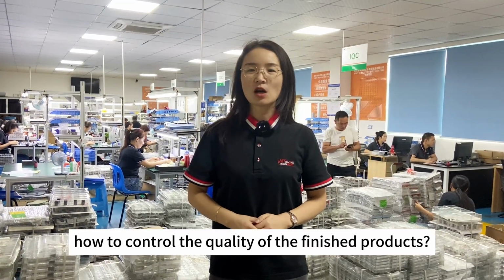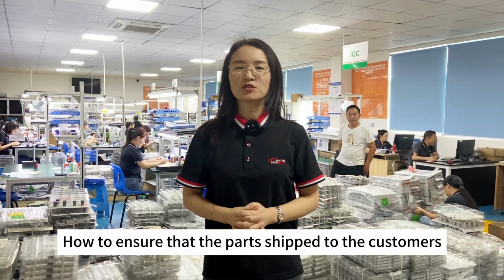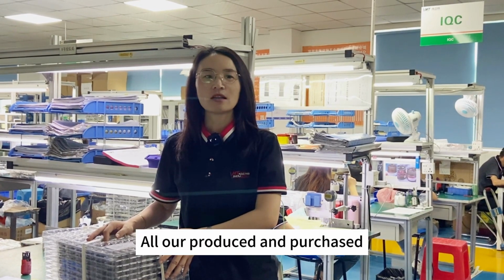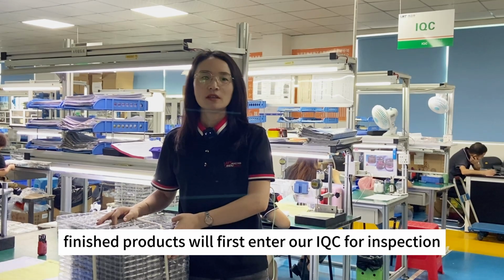In VMT, how do we control the quality of the finished products? How do we ensure the parts shipped to the customers are 100% in line with the customer's requirements? All our produced and purchased finished products will first go into our IQC for inspection.